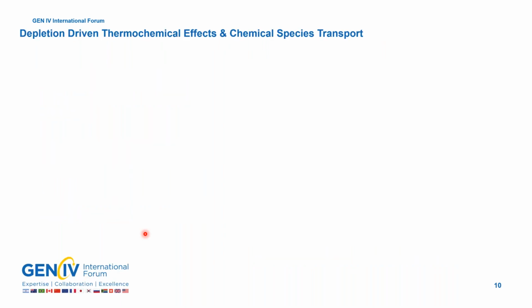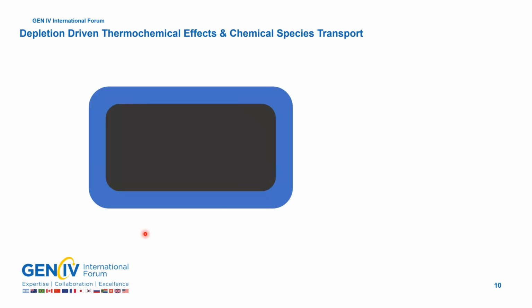What I focus on in my work, and how I contribute to MSRs, is looking at depletion-driven thermochemical effects and chemical species transport. We have this loop that I have here of a molten salt reactor experiment, or just a molten salt reactor in general. This is a little figure that I put together, and we're going to look at some of the different effects that happen in this MSR.